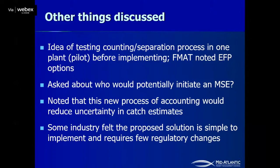But just to finish up my comments, the really core tenet is the dealer report and the accounting exercise is really what we think would drive it. And that simplicity would be the core of our position. So thank you.